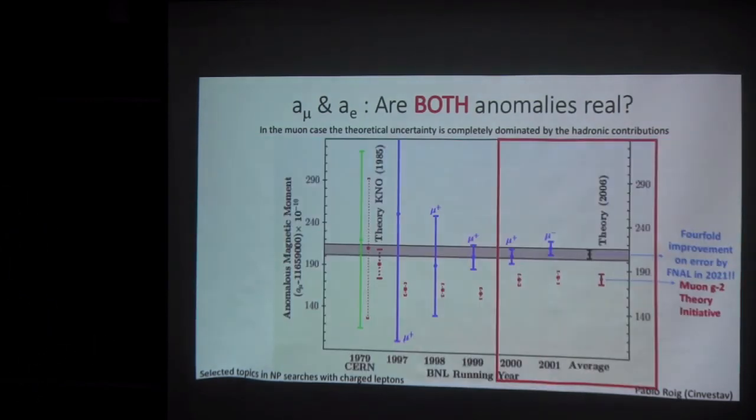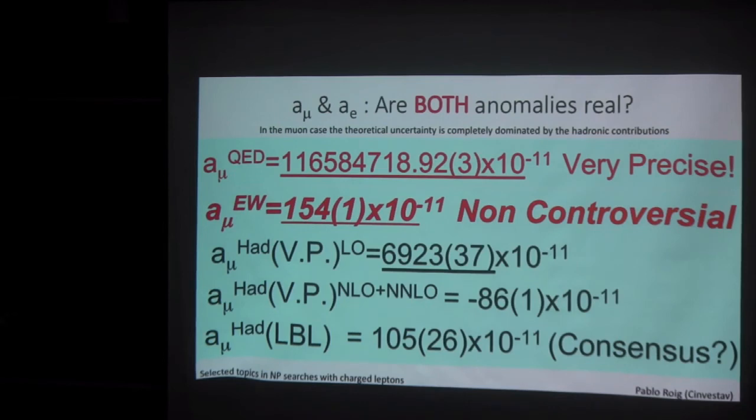I was somewhere here. So yeah, here it's just to show you that the errors are hadronic. Okay, in AMU. So this is the error on QED. It is pretty negligible.